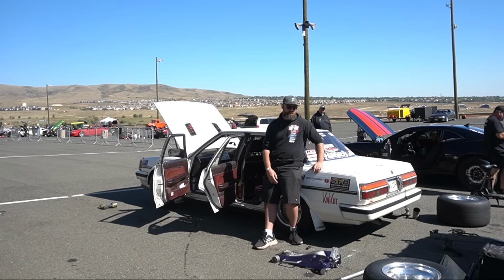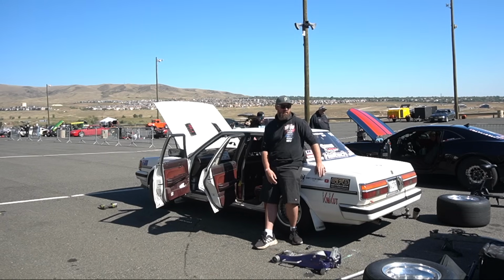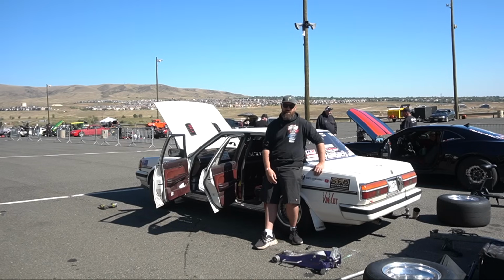But we're here at the track. We're basically going to get the car ready, and it's an afternoon evening race event again, so from 3 till 10 p.m. we'll be racing here. It's about 1 p.m. at the moment, so we've still got plenty of time to turn the car around, and we'll get down the track as soon as we can. So let's get to it.